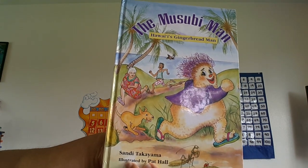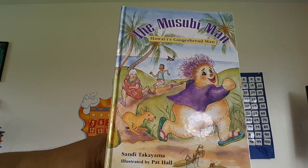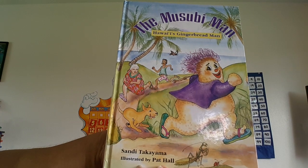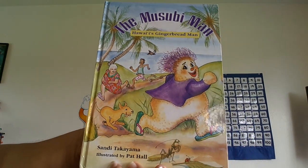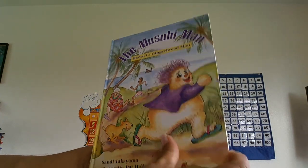The Musubi Man by Sandy Takayama, illustrated by Pat Hall. What does illustrated mean? They drew the pictures. The Musubi Man, Hawaii's gingerbread man.